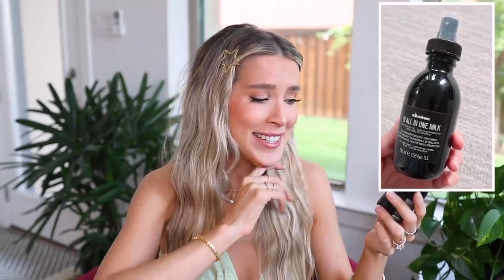Next up, another hair product that I absolutely love and cannot stop using and will recommend this one forever and ever. Amen. This is the, is it Davines? Davines? I don't know how to say the brand of this, even though I've been using it for a very long time. It's the Oi All-in-One Milk.